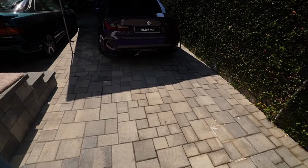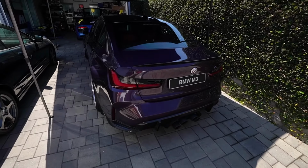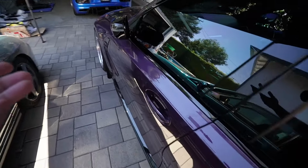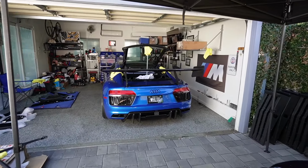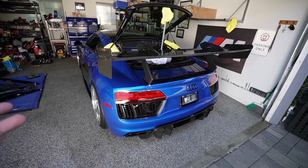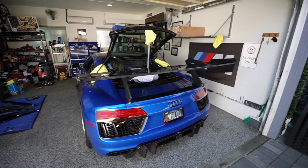Let's go. All right, guys. Finally made it to Daniel's. We got Daniel's G80. Beautiful spec, individual Daytona. And look what he's working on today, guys. Beautiful R8 in this blue color. I don't know the name of the color, but this thing is freaking sick.